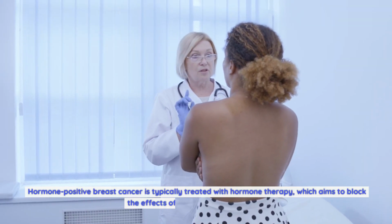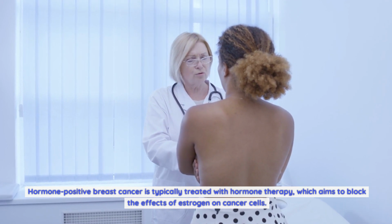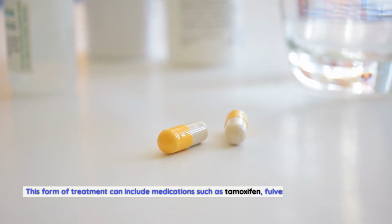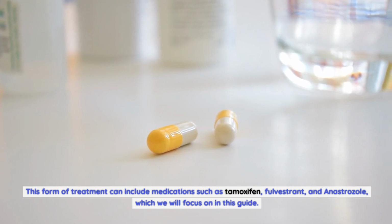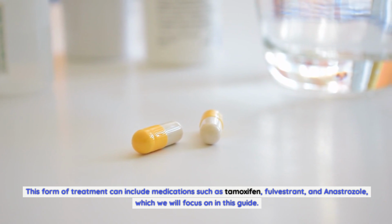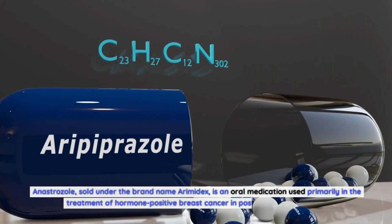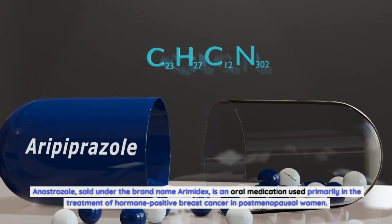Hormone-positive breast cancer is typically treated with hormone therapy, which aims to block the effects of estrogen on cancer cells. This form of treatment can include medications such as tamoxifen, fulvestrant, and anastrozole, which we will focus on in this guide.